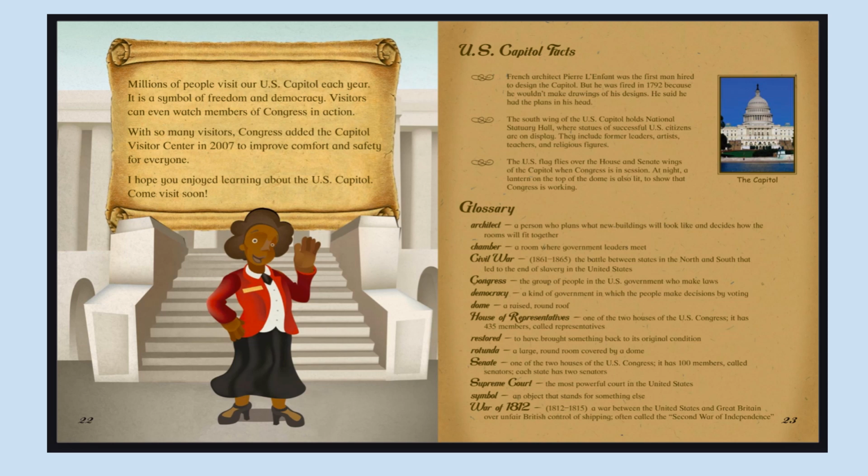French architect Pierre L'Enfant was the first man hired to design the Capitol, but he was fired in 1792 because he wouldn't make drawings of his design. He said he had the plans in his head. The south wing of the U.S. Capitol holds National Statuary Hall, where statues of successful U.S. citizens are on display. They include former leaders, artists, teachers, and religious figures.